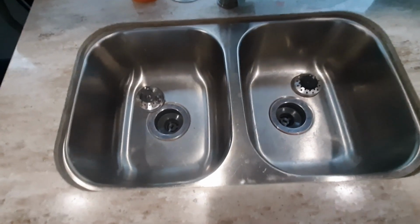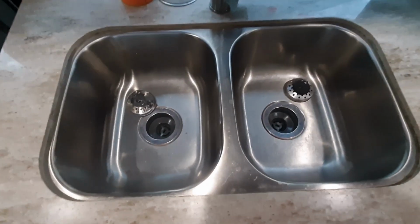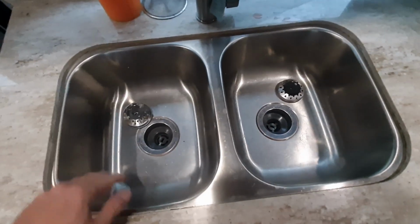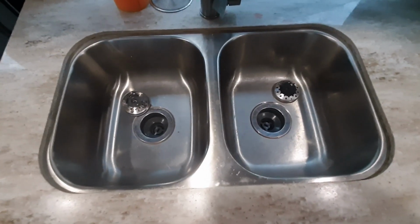The other thing that's happening in some of the newer RVs is the sinks are square. Now, I personally think that's a cleaning problem, because the corners are very hard to get the stuff out of. These rounder type sinks I think are terrific.